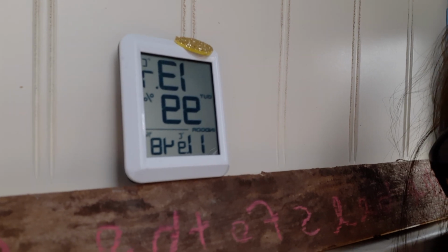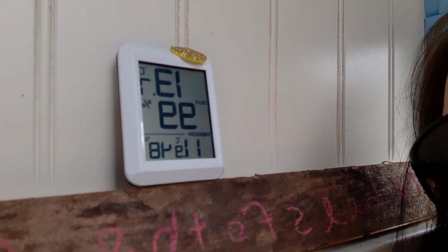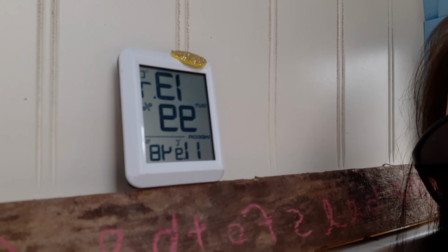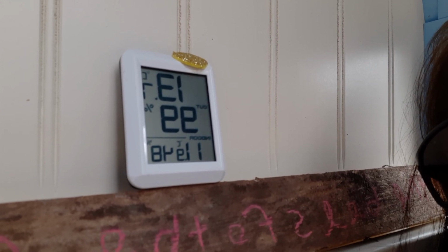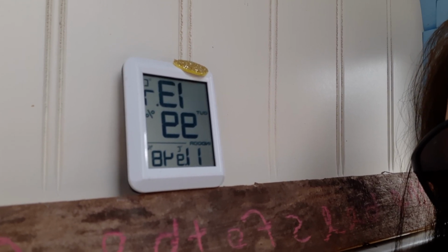There you can see it a little more closely. So you can see it's a good degree warmer inside the hive. Almost 2 degrees actually. Sometimes it goes to about 5 degrees warmer.